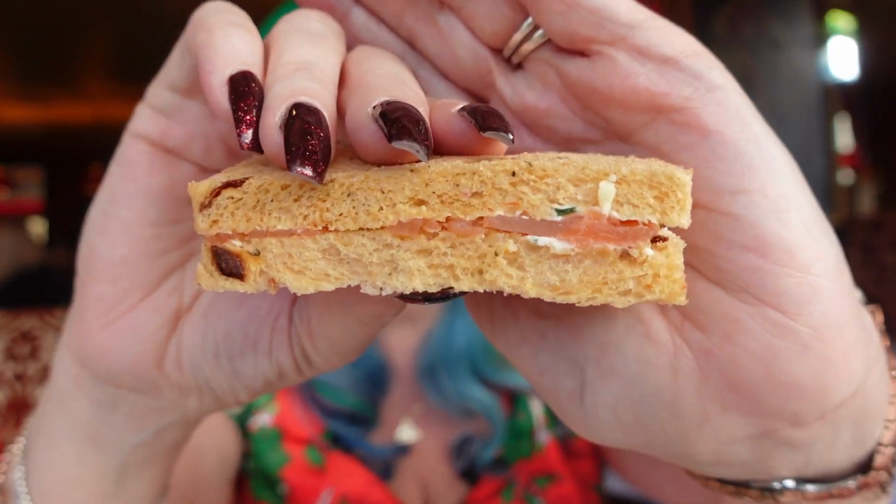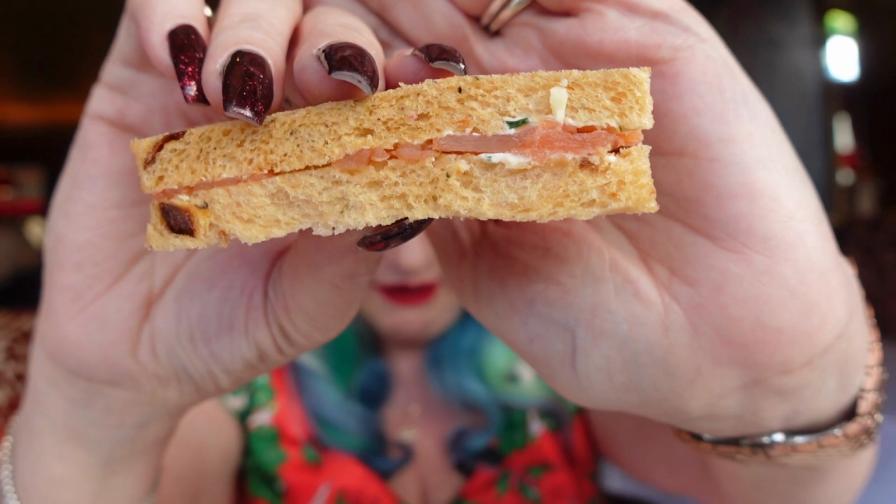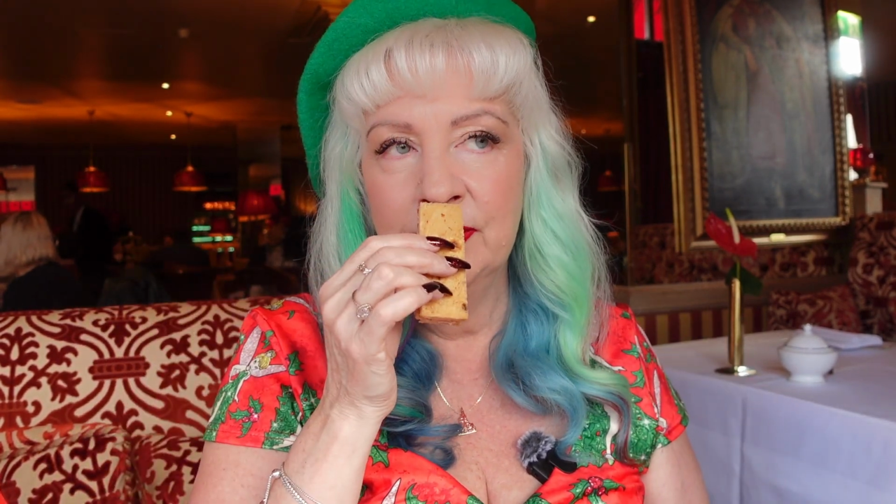And it's gone. So my next sandwich is Scottish smoked salmon with chive cream cheese on sun-dried tomato bread. I'm realizing here that they have a lot of different kinds of breads here. It's not just brown or white bread. So it's kind of fun. It gives you just a little hint of flavor.